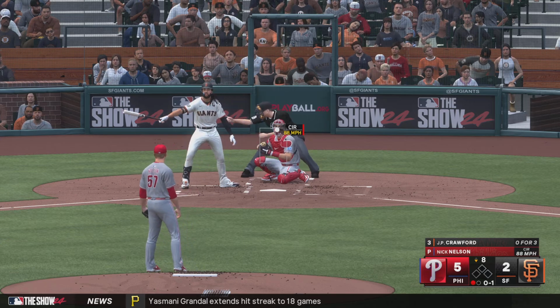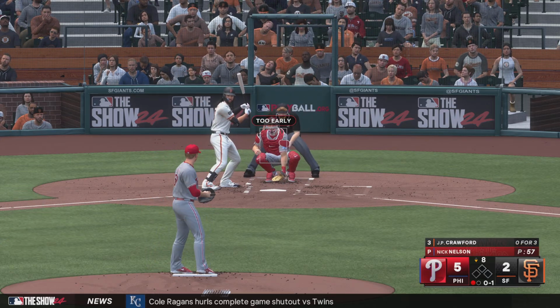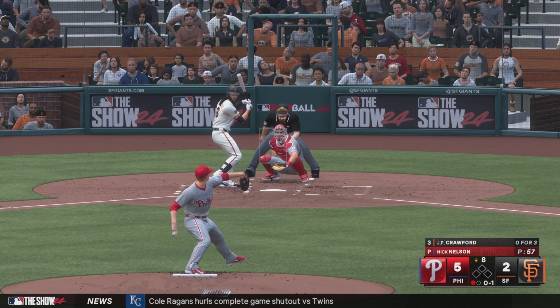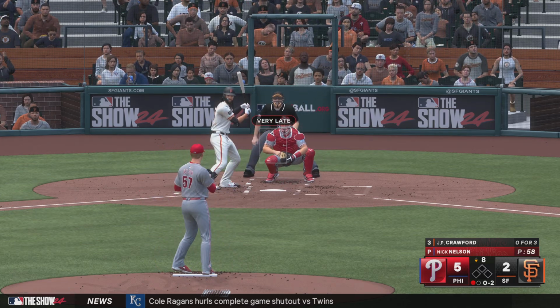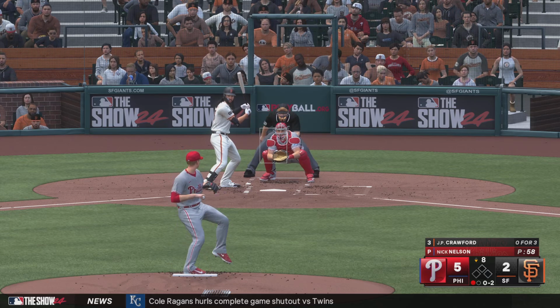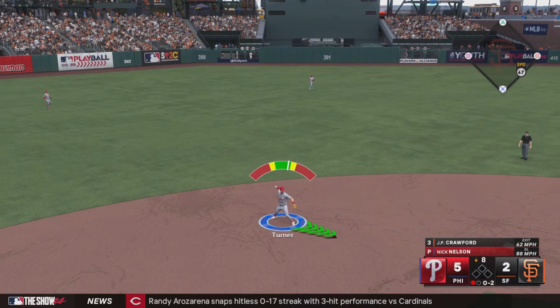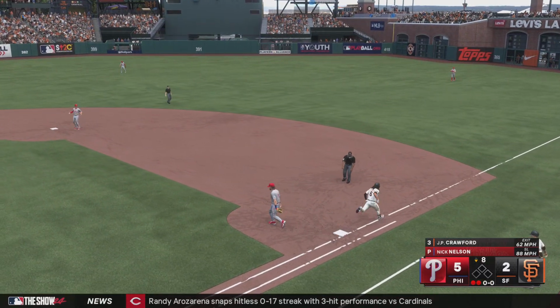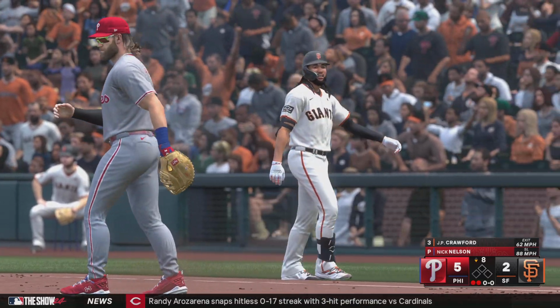And now J.P. Crawford. That catches the top part of the zone, and it's 0-1. A swing and a miss as he chases way out of the zone. That one the other way. Turner. And a couple of quick outs. The right fielder, number 2.